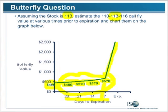All right, so the next example that we were getting to, this is on slide 16, is just the setup of the ironfly, which is a combination of puts and calls together. Anytime you hear the word iron, that's all that it means, calls and puts together. And the setup is very similar. You're going to buy 10 of the 110 puts, sell 10 of the 113 puts. That gives you a credit of $1.04.